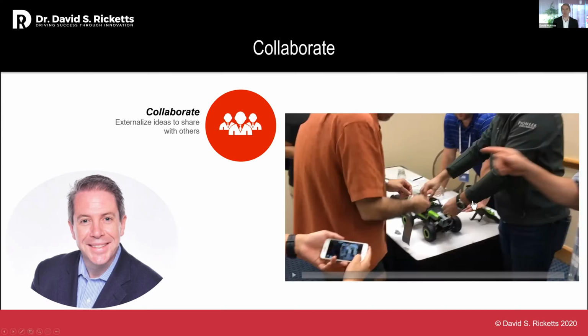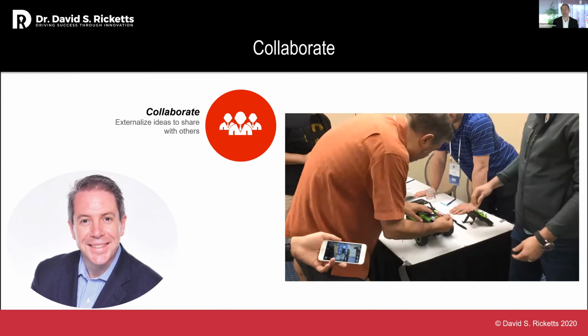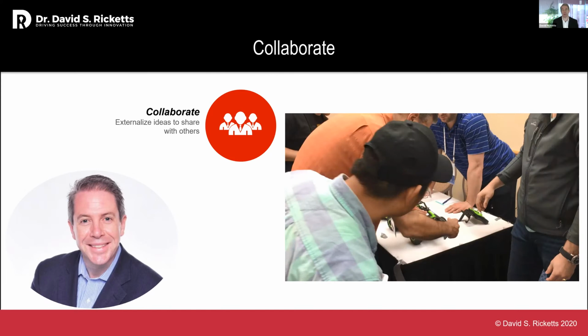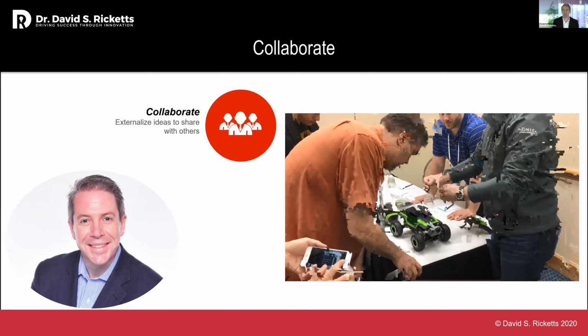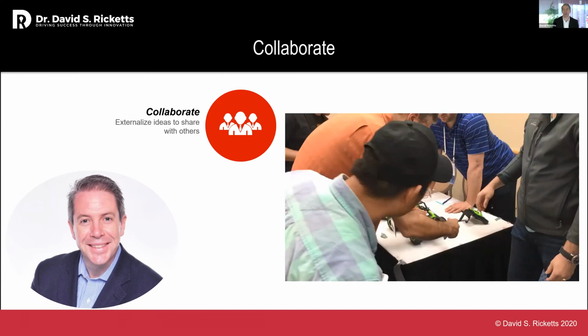Here's an example from one of my creativity sessions. You can see people working around a remote control car, and they're modifying it for the purpose of a design challenge. What you can see as we go through this is that these people are working hard to collaborate. One is placing a part on the car and asking what others think, how it fits. They're able to talk about it. They have this representation amongst them that allows them to learn together and generate new ideas.